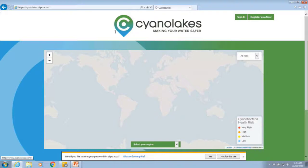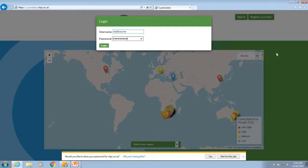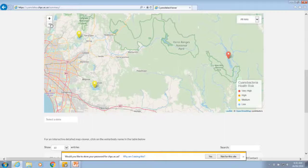So now I'm just going to log into Melbourne. Again, username Melbourne, password Melbourne. And I've just got three water bodies over here that I've loaded up, and you can see them over here as I zoom out. And let's take a look at a very small reservoir like this Sugarloaf.